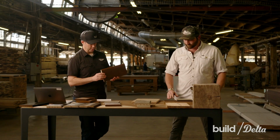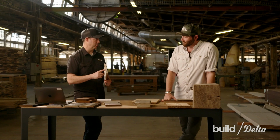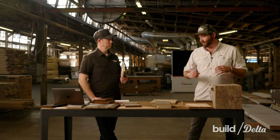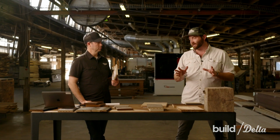Okay. Talk to me about cut edges. You know, this is a cut sample. This hasn't been treated on the edge. If I'm in the field, what do I want to do with that? So we will supply you a touch-up kit. These are pre-finished siding products, so they're just about ready for installation.